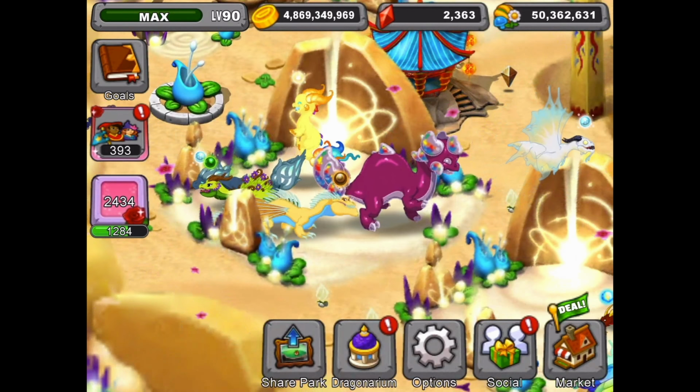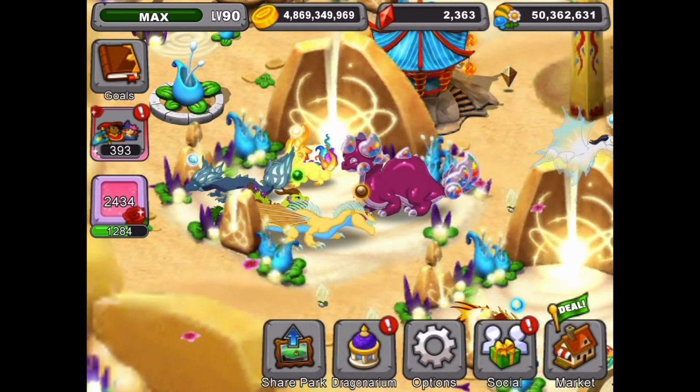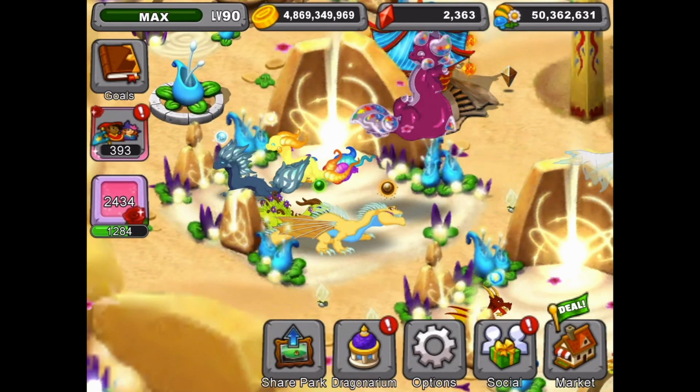So good luck getting this dragon into your park. Hope it doesn't take you very long and your combos work for you.